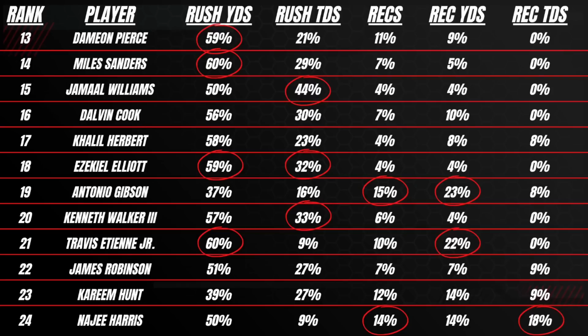Antonio Gibson, taking a look at him right now, 15%. Really a lot of his points coming from the receiving side of the football. He is a guy that more than likely this 37% at rushing yards will see that drop, and we'll need to see the receptions and the receiving yards. He's kind of a push for me. Not really buying or trying to sell him right now unless I get a good value for him. Kenneth Walker, I don't care what the numbers show here. Kenneth Walker is a buy for me.